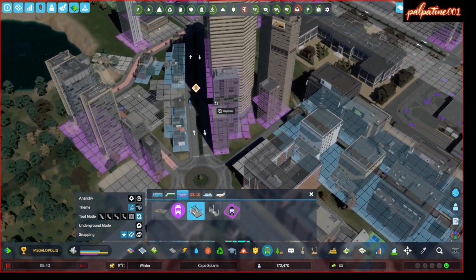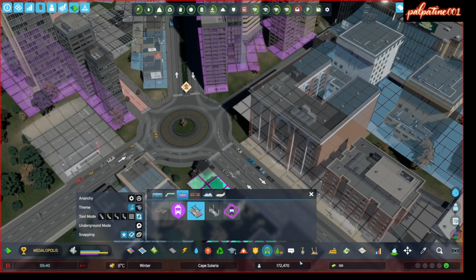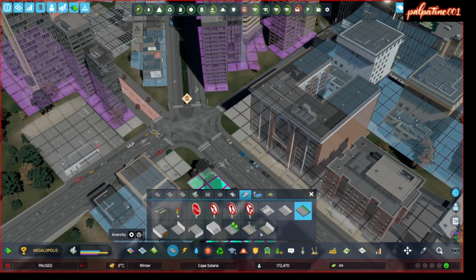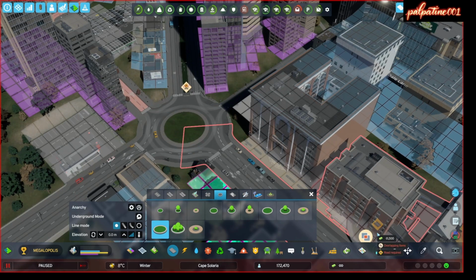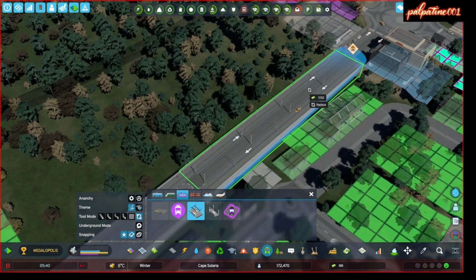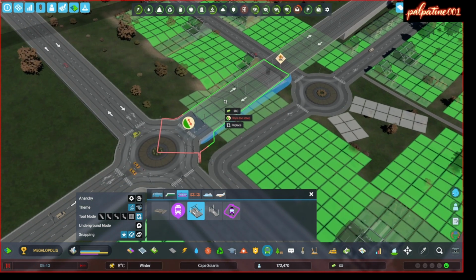That's okay. Oops, I'm going to take out the... this is how you speed up. I have to take that out to allow tramway in. So now we run it across. Oh, okay.